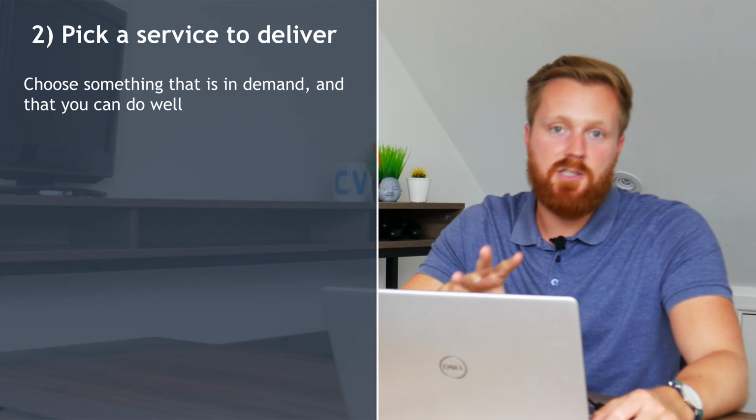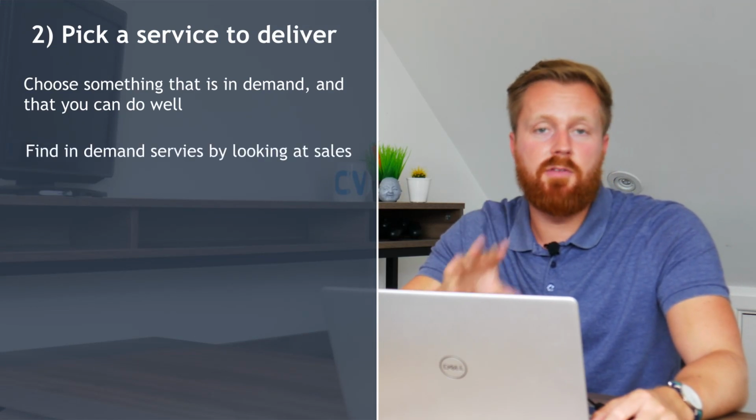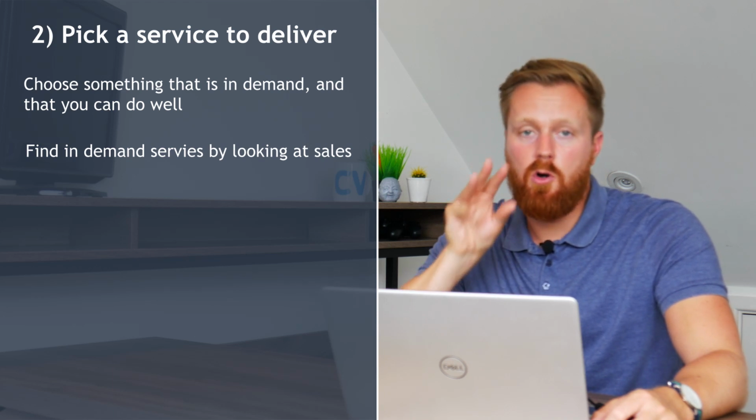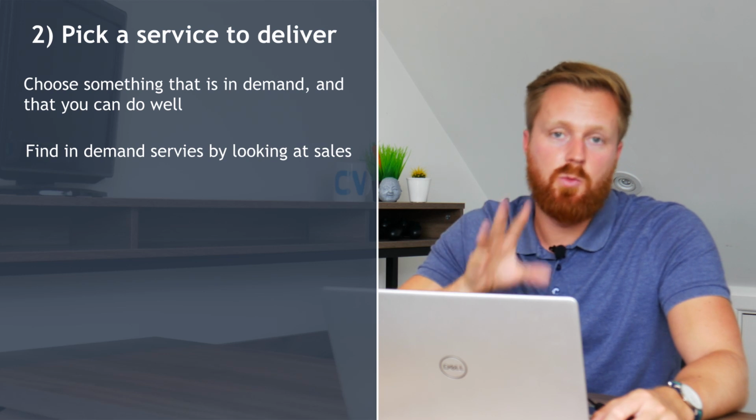You don't necessarily need to pick the most in-demand service on either of the platforms, you just need to see some evidence that people are making regular sales of those services, because that means that there are active buyers in the space, and active buyers are what you need to make money.